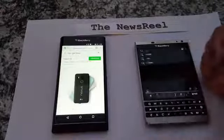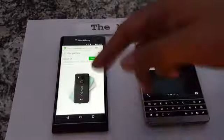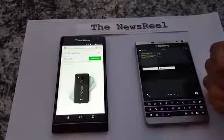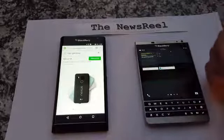In terms of browsing experience, those on Android already know how Google Chrome works. It's the same experience all across my Android devices.